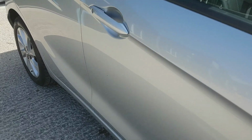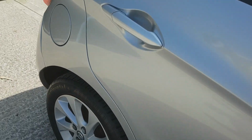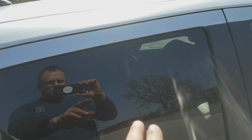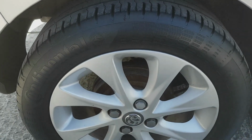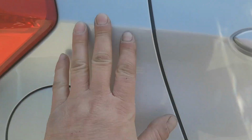No scrapes or scratches to note. The door handles are perfect, no marks there. Again, no marks on the rear door handle here. Being an SE, we've got nicely tinted rear glass there, that's from factory. Again, loads of tread on the tyre here at the back, and the alloy wheel is in perfect condition, no marking on that at all. No dings or dents or marks in the rear quarter there.